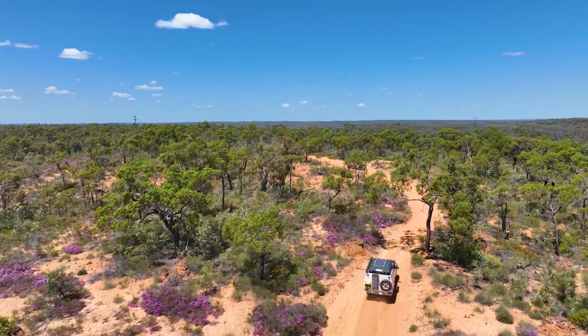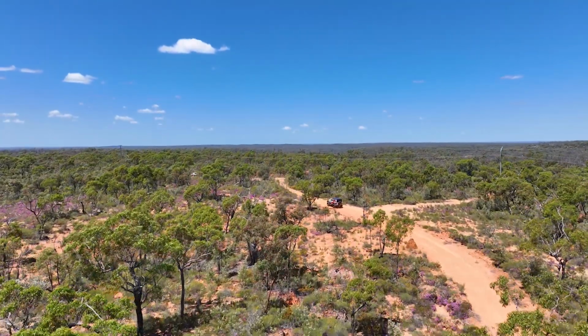But beyond that, we've had no further issues with the car whatsoever. There's been no mechanical problems, nothing beyond standard servicing. So 72,000 Ks and still going pretty well. And I think for the abuse we put it through, the Mahindra is standing up really well.